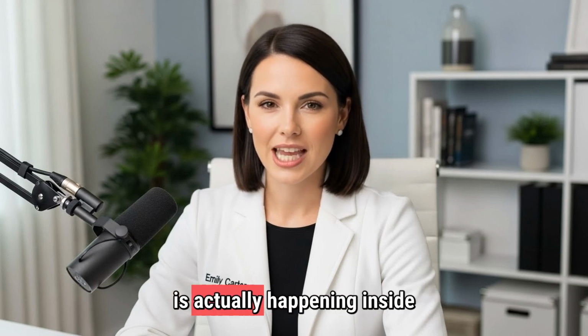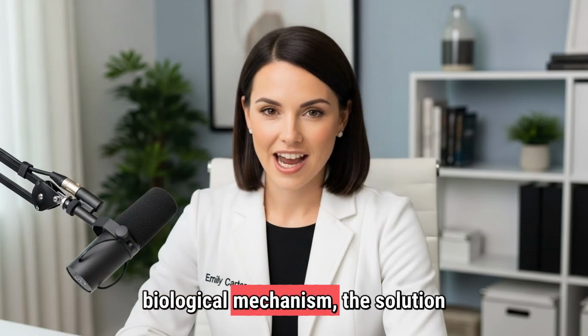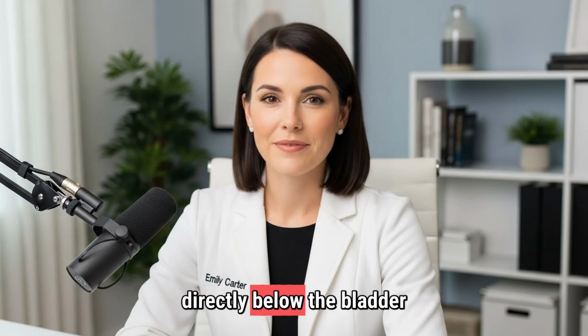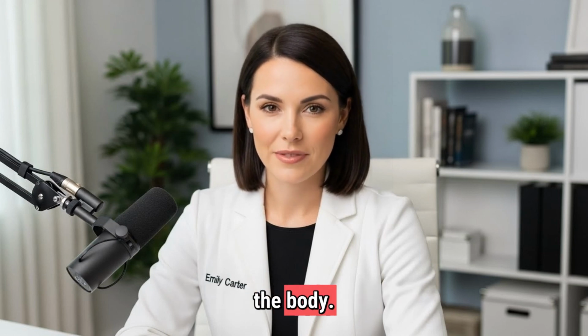Before I tell you what the drink is, I want to make sure you understand what is actually happening inside your body. Because once you see the biological mechanism, the solution makes complete sense. The prostate is a walnut-sized gland that sits directly below the bladder and surrounds the urethra, the tube that carries urine out of the body.